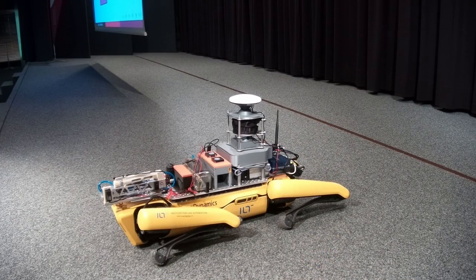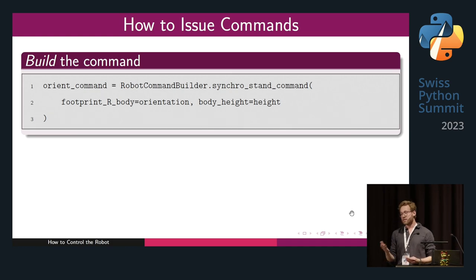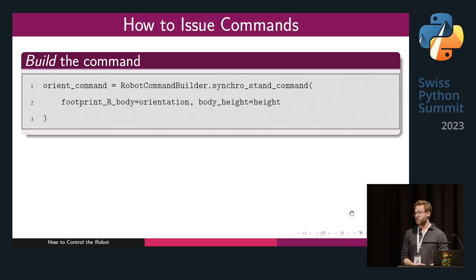But now, let's talk Python. How do we issue commands? First, we need to build commands. This is done using a robot command builder class. This class has several methods. In this example here, we have the synchro stand command. This is a method which builds a command which makes the robot stand in place, but twisted. So looking up, looking down, having its body moved, but not its feet.